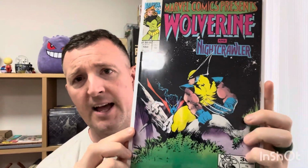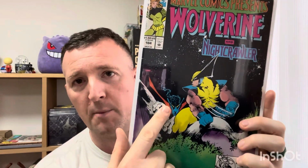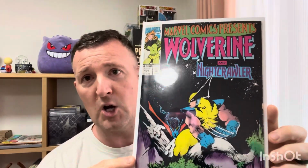This cover is actually really, really cool looking. I thought having that weird design of Wolverine with a Nightcrawler background here is pretty awesome. If Lunch Money Comics is watching, he loves the Nightcrawlers, so I know he probably has a couple of these books in his collection. He has pretty much all the Nightcrawler cover appearances that you can think of, so he definitely really enjoys that character. So pretty awesome book there.